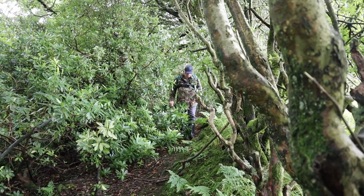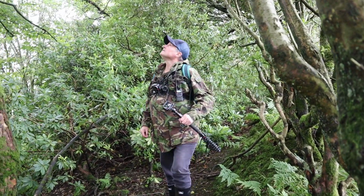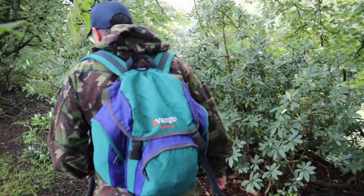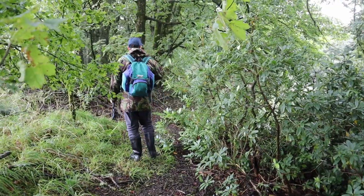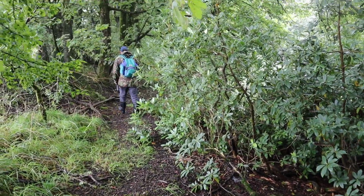It's another shot that we're just trying to work through. You would have seen that earlier on with me walking towards the cameraman. The actual mill, the mill that's a good 200 years old, is to the right of me, down into that valley.